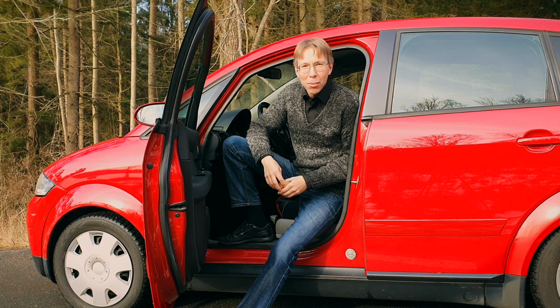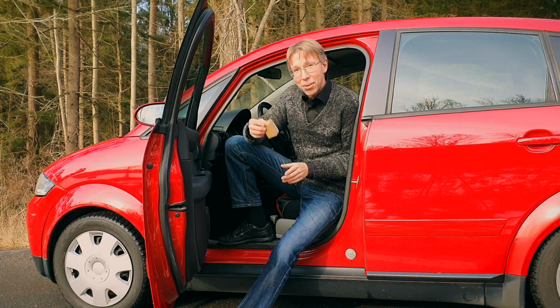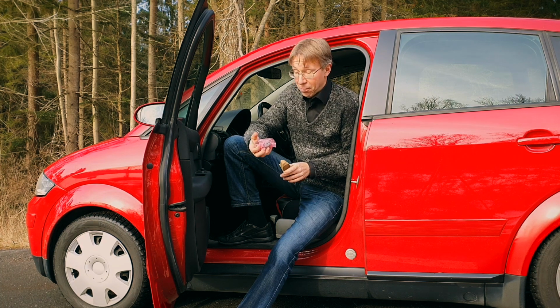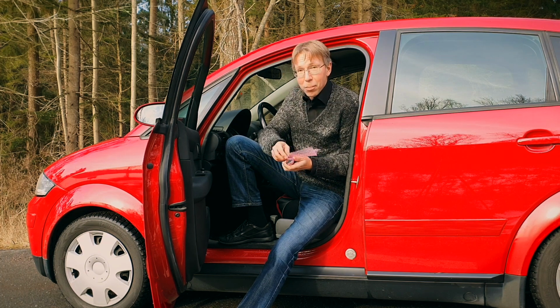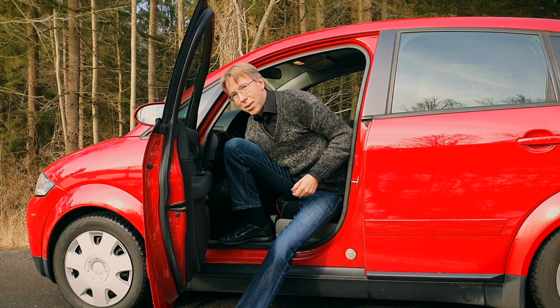I'm sitting in the old Audi A2, the car that passed 500,000 kilometers not so long ago. Audi noted that and they sent me a little gift. So this is supposed to be an OBD2 over-the-air transmitter for software updates. It sounds a bit Tesla-ish, but that's what they say. So I will plug this thing into the port here, and let's see if this thing really works.